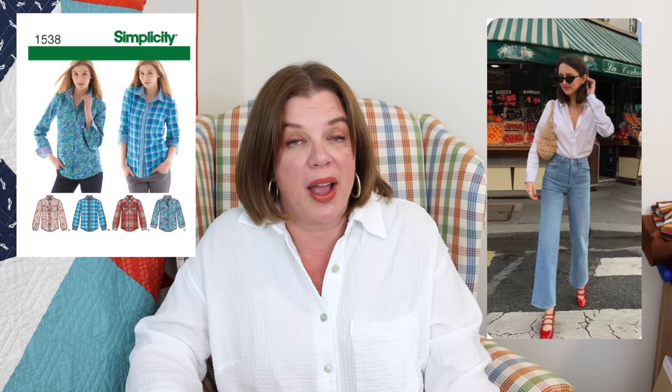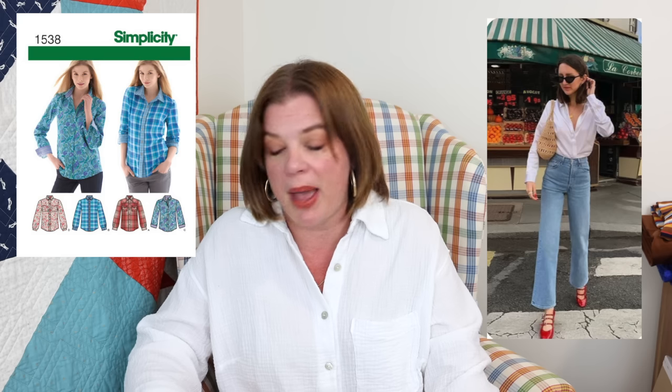It's a Big Four pattern, and I did have to do some fitting on it for myself. I had to do a full bust adjustment and all that kind of stuff. But once I got that all ironed out, it is definitely a shirt pattern that I would use again. It's a lovely one, so I highly recommend that Simplicity pattern.